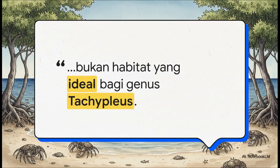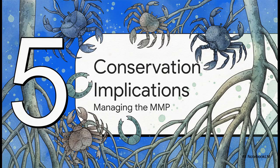And look, you don't have to take my word for it. The researchers spell it out directly. This quote from their paper basically says, both of these species prefer sandy beach habitats, so it is indeed not an ideal habitat for the Tachypleus genus. It's a classic case of right species, wrong address. Okay, so we know what's happening and why it's happening. The big question for us is, what do we do about it? This is where the science turns into strategy.